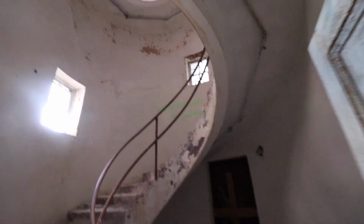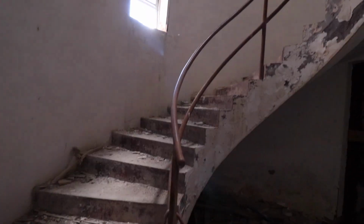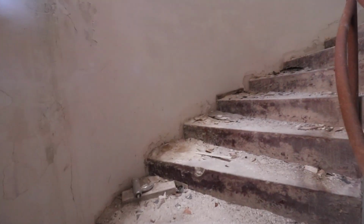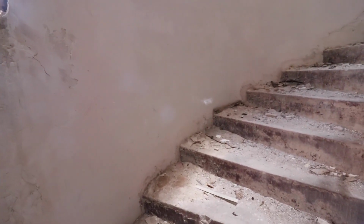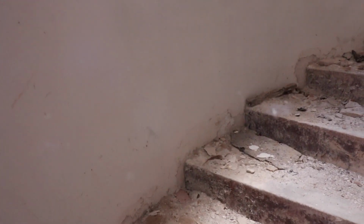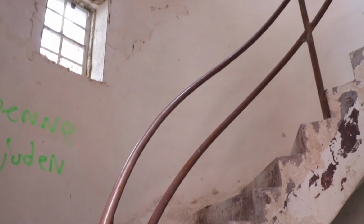Look at this staircase over here. Whoa, that is so cool. That's the coolest part of the hotel yet. Look at this. Oh dang. Look at this. I don't know if you can see it. Spider. This is sketchy. Well, I think this goes to the tower. I think you're right.